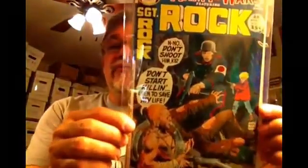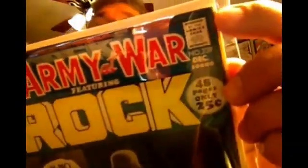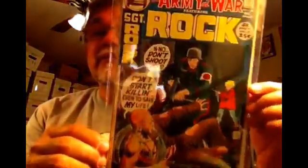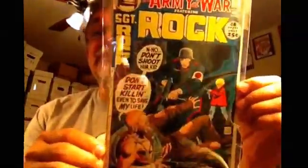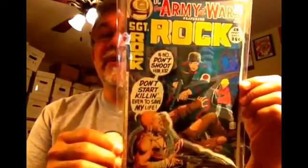Okay, got some DC War. Our Army at War number 239. A beautiful copy of a Joe Kubert cover. Very few defects in this one. Maybe one little crinkle at the top there, but the rest of it, I wouldn't say perfect, but close to it. Really nice book. 48 pages for 25 cents. Kubert, I think Russ Heath maybe does a story in here.